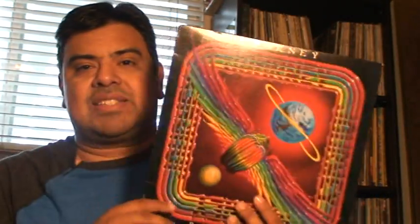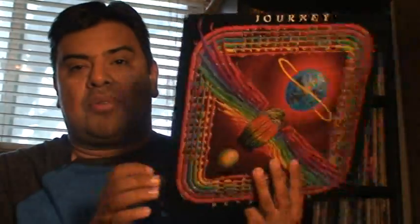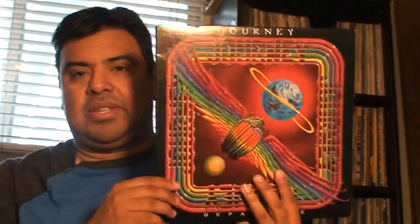And I was listening to this last night, and this was an enjoyable record to listen to. I was having a lot of fun with it, so really glad I put this in the collection.